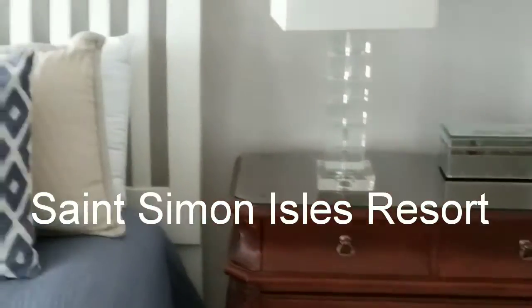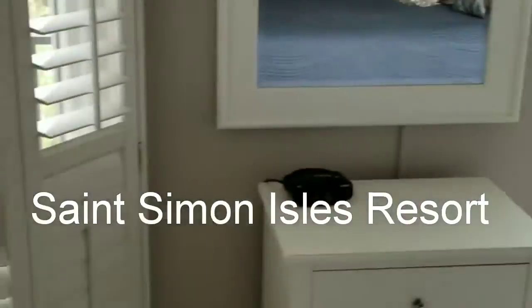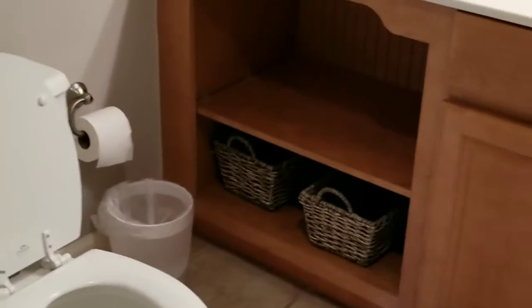Here we are in Saint Simon's at the IDEA conference. This is our room. This is going to be my co-worker's room. Very nice. And she has an attached bathroom with the soaking tub and the double vanity, the walk-in shower. Yes, huge walk-in shower. And closet.